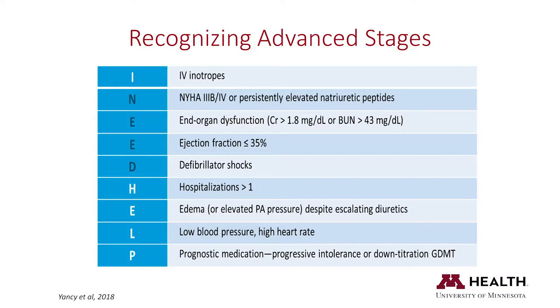And then that brings us to P, prognostic medication or progressive intolerance of GDMT. Other factors you want to look for: cardiac cachexia. When that patient walks in and they've got temporal wasting, the giant belly, and they tell you they're short of breath, and you look at their neck veins and they're up to here, but they're losing weight, that's a bad sign. So unintentional weight loss.